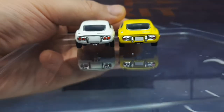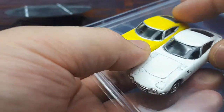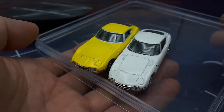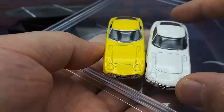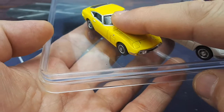So there's a little bit of good and bad in both of these models. But I'm gonna go with the white one myself. I'm gonna go with Kyosho for the win here. Okay, well, do what you will. If you don't have any of these, I guess either one of them has their pluses, and it's up for you to decide on your own.